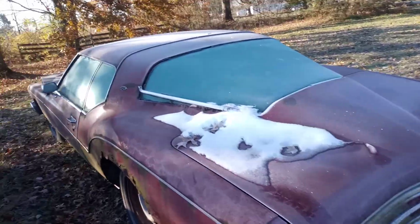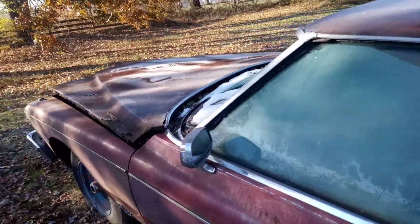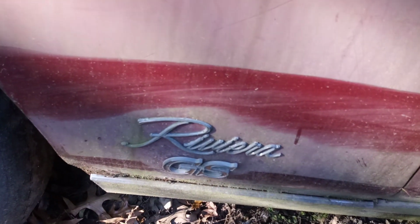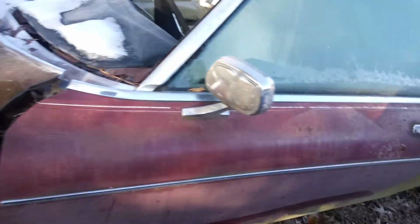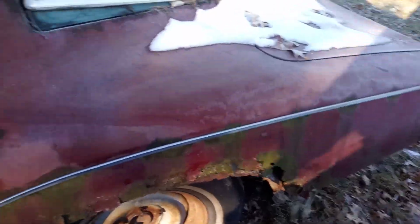It's not a Skylark, it's a Riviera. It's a GS Riviera '73, and it's a 455 car. You can see right there, GS. GS stands for Grand Sport. So this would be a phenomenal build. It's definitely got its patina. It's got a lot of patina, that's for sure.